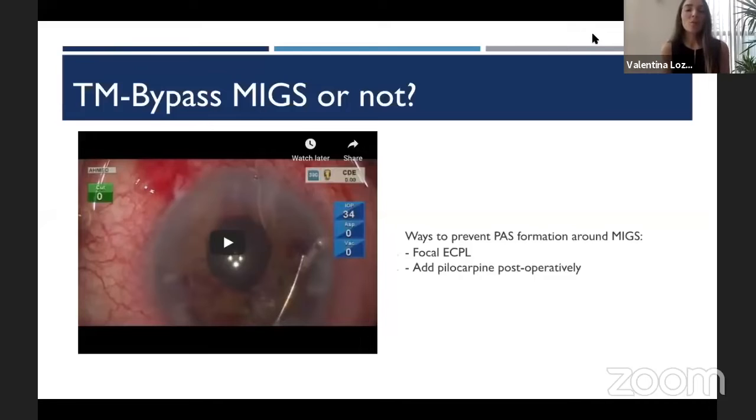Yeah. So whenever we're thinking about putting a trabecular meshwork bypass MIGS, such as eye stents, there are some things that we can do in order to prevent peripheral anterior synechia, because that's what we're mostly worried about. The same ECPL technique that we use for plateau iris, you can actually do a focal ECPL where you just go underneath where you place your MIGS device and laser those posterior tails in order to open those angles in that area. And also, it's very important to do gonioscopy the day after, a week after, just to make sure that you're not forming any PAS around the MIGS device. And you can add pilocarpine post-operatively if you need to, if you start thinking that the iris is getting really close to that angle.